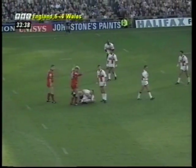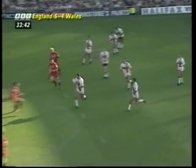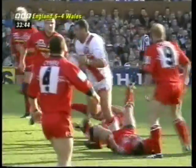It's not very often you see Jonathan Davis throwing his weight about. He chased him out of fire all the way across the field there to get hold of him, and put his point across quite well, I thought, when he got hold of him.